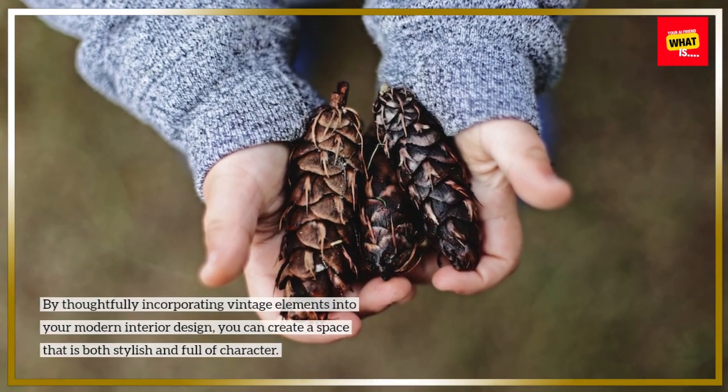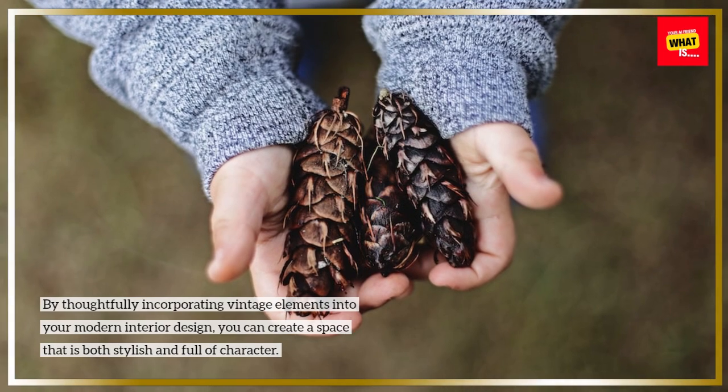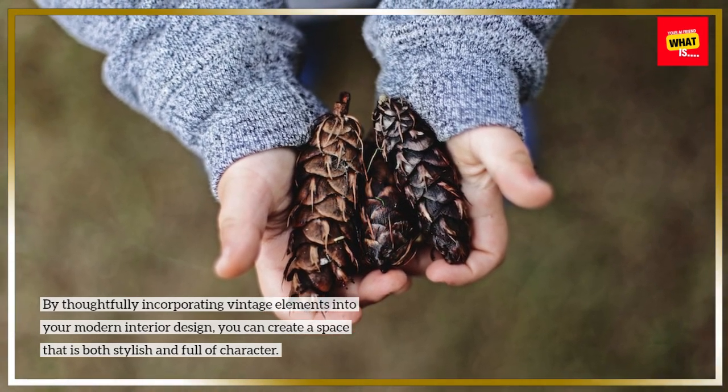By thoughtfully incorporating vintage elements into your modern interior design, you can create a space that is both stylish and full of character.